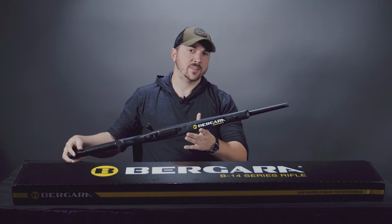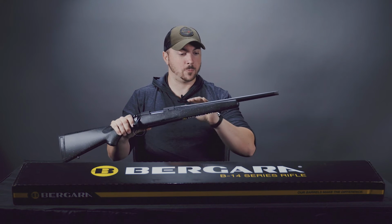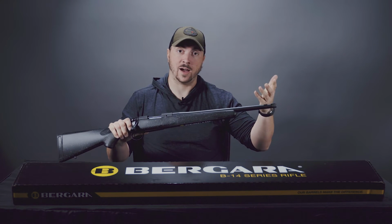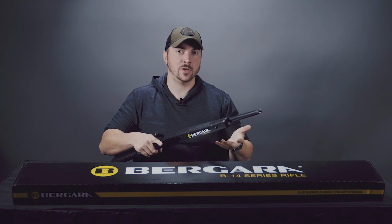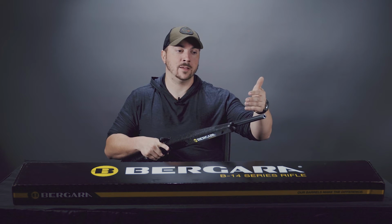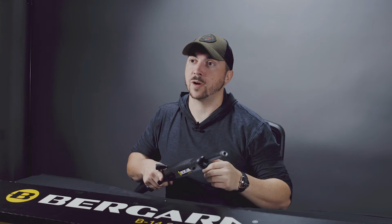At 7.2 pounds, I wouldn't exactly call this thing a feather, but with the sort of medium semi-weight contour barrel, it's a number 5, it is still very nice to handle. So even though it's heavier, because it's so short, it feels nicer to handle than a 7.2 pound rifle that had, say, a 24-inch barrel.